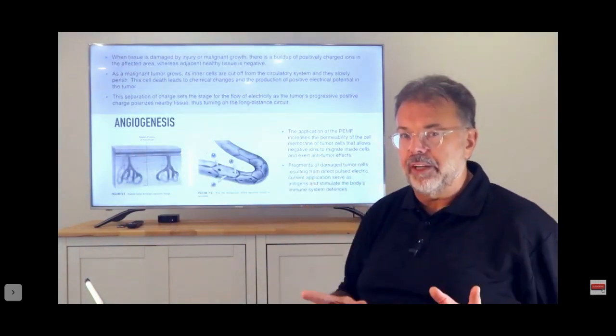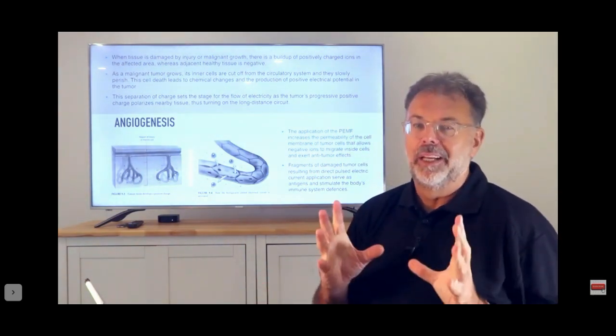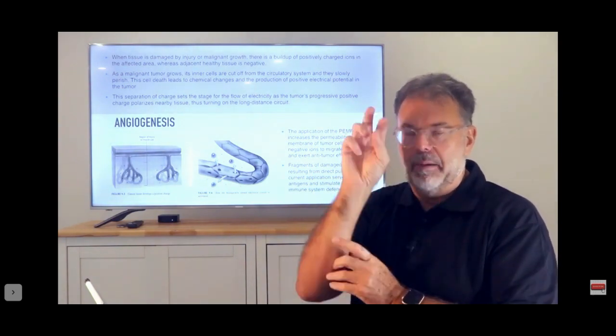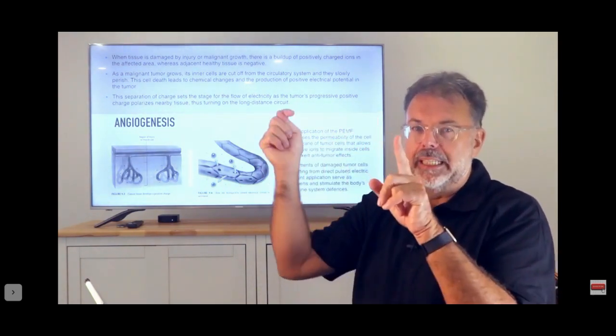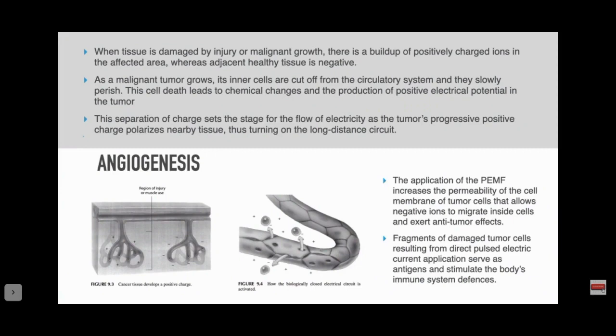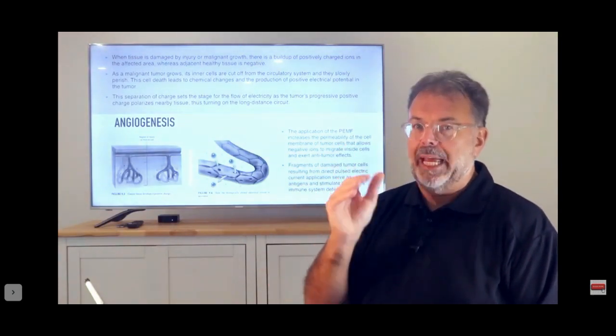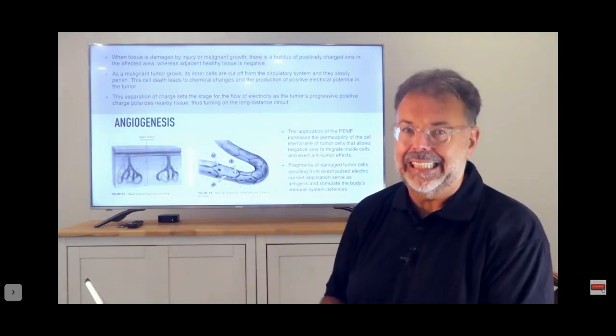It's also known to be a very, very powerful angiogenesis inhibitor. When your tumor is just a few cells, it actually needs food from a blood vessel in order to feed. When you start using PEMF, you prevent the body from building blood vessels to new tumors, which means preventing the spreading of the tumor, from moving from one organ to the other until you have infected tissue everywhere. You actually use that to stop angiogenesis. It's an angiogenesis inhibitor.